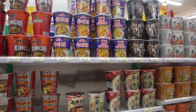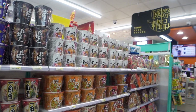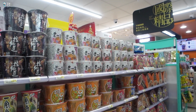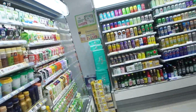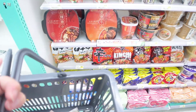And then there's the instant noodles, and the instant noodle game here is crazy. I'm a big fan of instant noodles because it's just so cheap, it's easy, and it's filling, especially on a late night. I wonder if they have a basket actually. Let me grab a basket. Alright, so I got my basket. I only got a couple things for now, but I'm gonna grab a lot more.